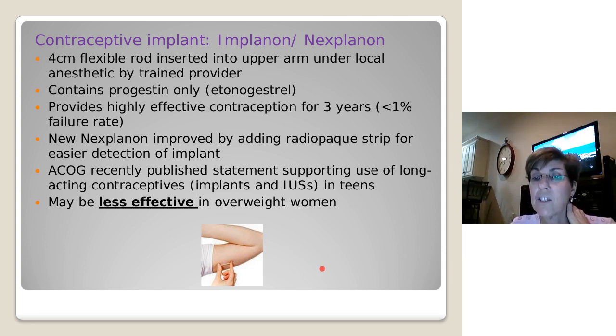And Janessa said she's getting trained on how to place one next week with my peds preceptor. Make sure you talk to your faculty facilitator about that, okay? And make sure that you're allowed to do that.